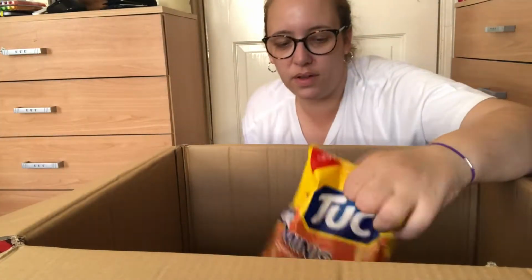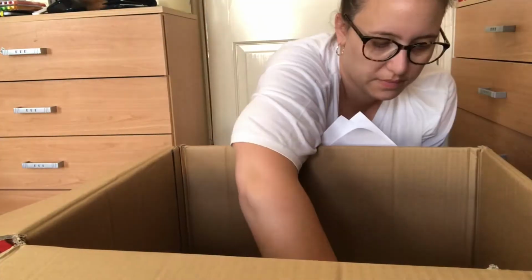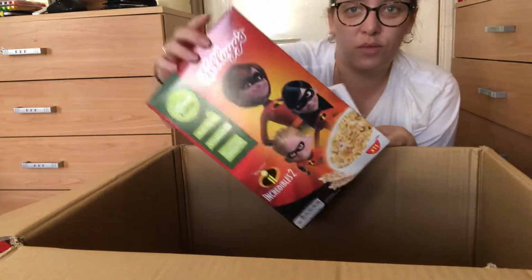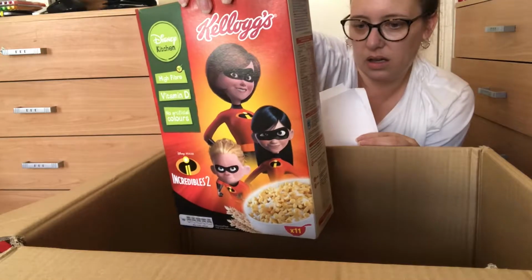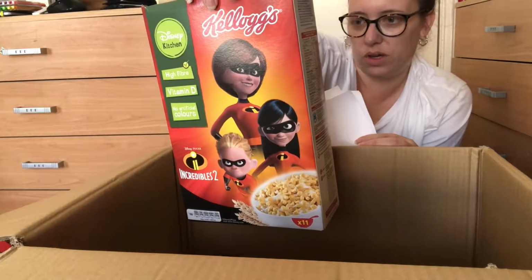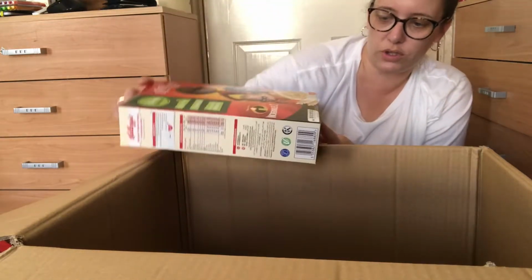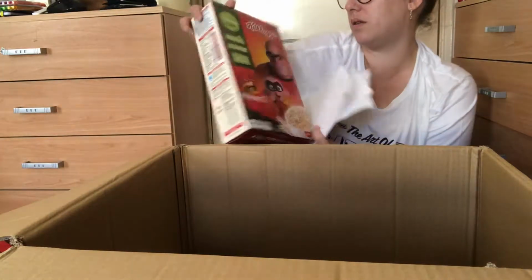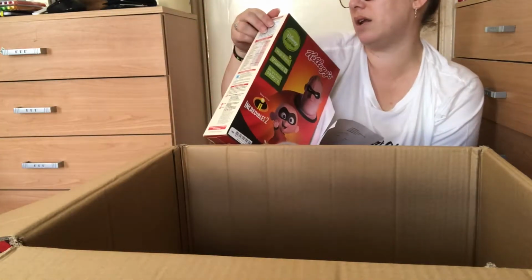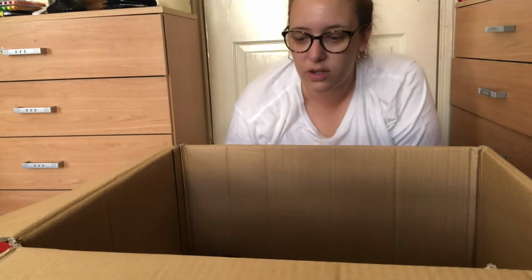We have a packet of Tuck Minis. They're cheese flavour. They cost 30p. We have a box of cereal. This is Incredibles 2 Kellogg's cereal. I'm trying to figure out what size box that is. 350 gram box. There we go. And once again, my little ones will really like that. £1.20 for the box.